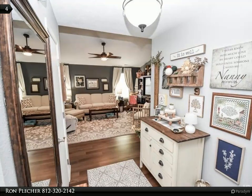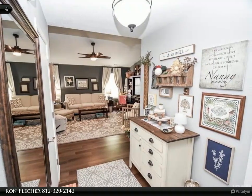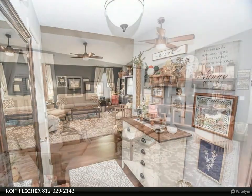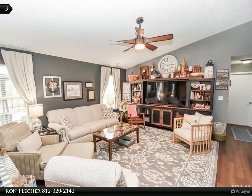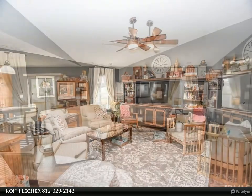Also included are new high-end appliances including a gas range and solid surface countertops. The open concept allows for easy living and entertaining. The living room has a vaulted ceiling and large windows providing abundant natural light.